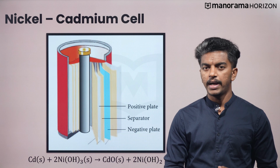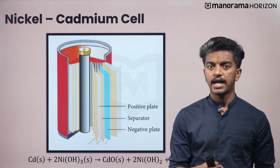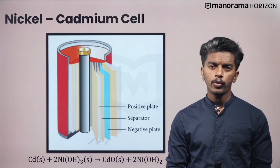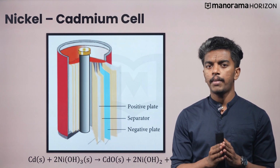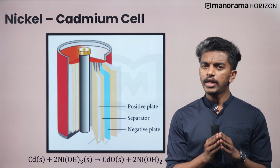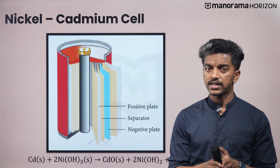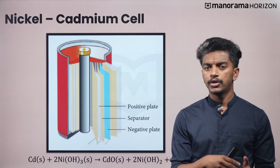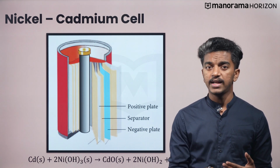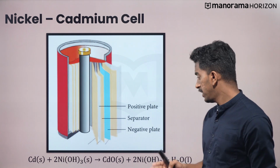Another type of secondary battery which we commonly use is the nickel-cadmium battery, which is used in cordless and wireless telephones, emergency lighting and other applications. But nowadays, cheaper alternatives like lithium-ion batteries are used for wireless devices and smartphones. We will limit our discussion to the nickel-cadmium cell. We will not go into the details of reactions during the charging and discharging. The overall reaction in this cell is Cd plus 2Ni(OH)3 gives CdO plus 2Ni(OH)2 plus H2O.